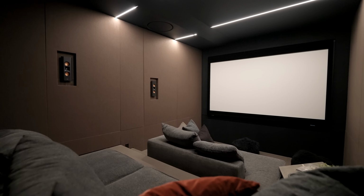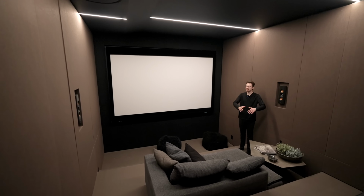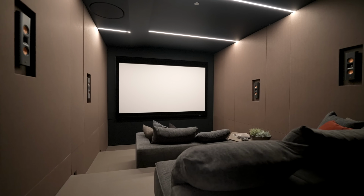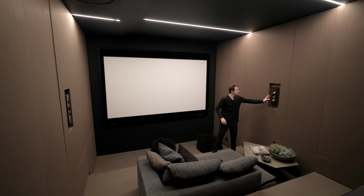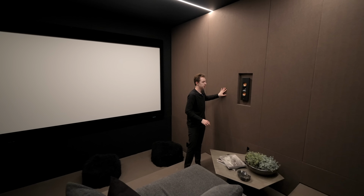You've got your screening room, and I really like this area because it's not too large. I think this is the perfect size for any home theater. You can still comfortably sit like 6 to 7 people. You've got the triple tiered seating, massive screen in front of me with these LED light strips located on the ceiling. You've got your wall mounted speakers all throughout, and these walls are kind of a plush material.